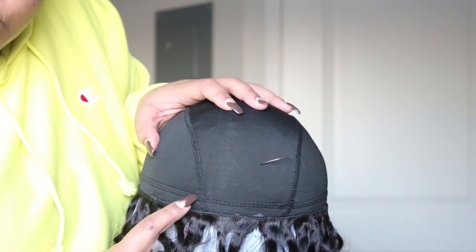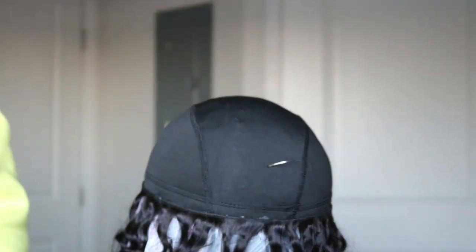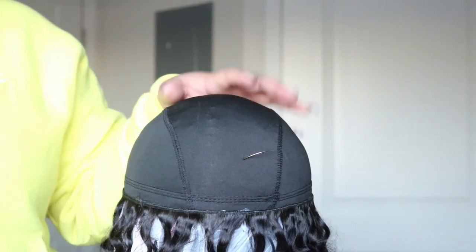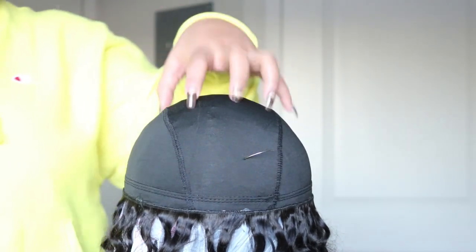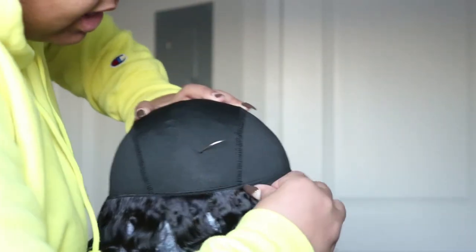This seam right here is where I'm going to place my next track. Another tip for doing wigs: it's never a good idea to have a lot of hair bunched up in the back, because hair in the back usually tangles easier. If you do want fullness, it's better to put your fullness in the crown of your head and on the sides. Me personally, I do not like my wigs to get tangled in the back.